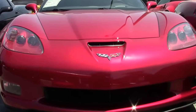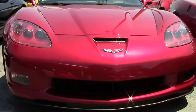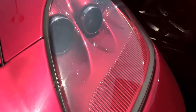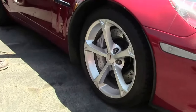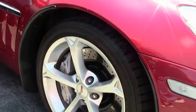This beautiful Crystal Red Grand Sport, one of only 512 made, is a one-owner car with only 10,000 miles on it. An absolutely gorgeous car. It is a 3LT, so a loaded car. Wearing the Ebony interior.